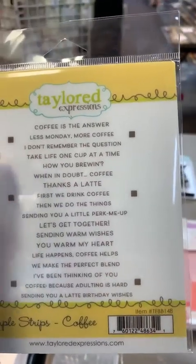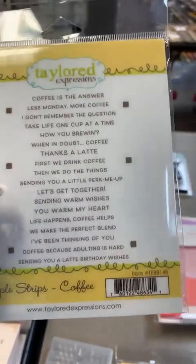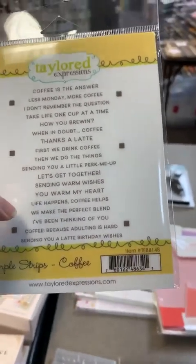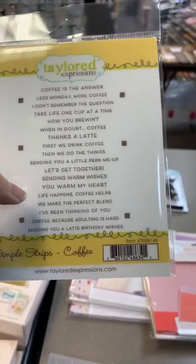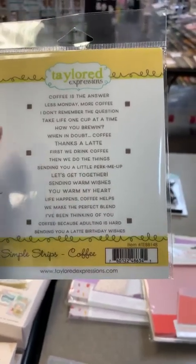Take life one cup at a time. How you brewing? When in doubt, coffee. Thanks a latte. First we drink coffee, then we do the things. Sending you a little perk me up. Let's get together. Sending warm wishes. You warm my heart. Life happens. Coffee helps. We make the perfect blend. I've been thinking of you. Coffee because adulting is hard. Sending you a latte birthday wishes.